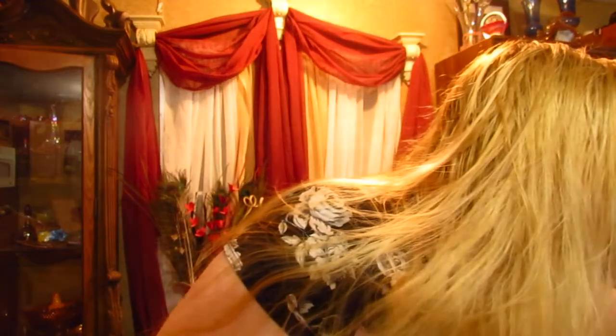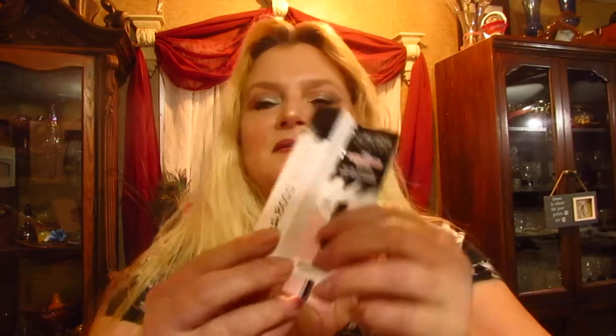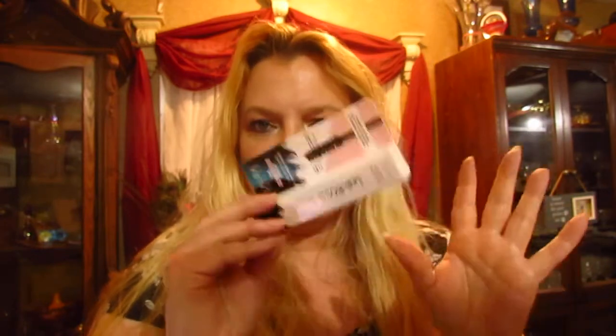And then I got, and I almost bought this at the add-on, so I'm glad I didn't. We all probably love mascaras. This is the Laura Geller Lash Boss Bold Mascara in black. It retails for $24.